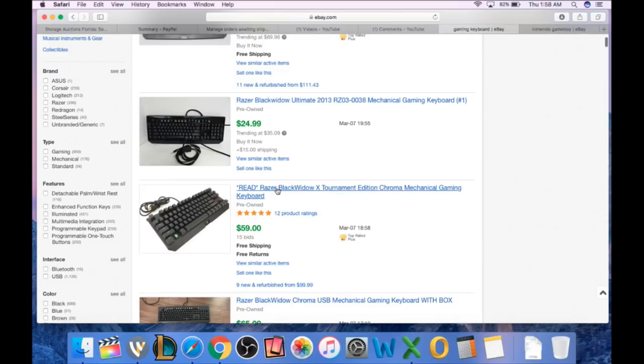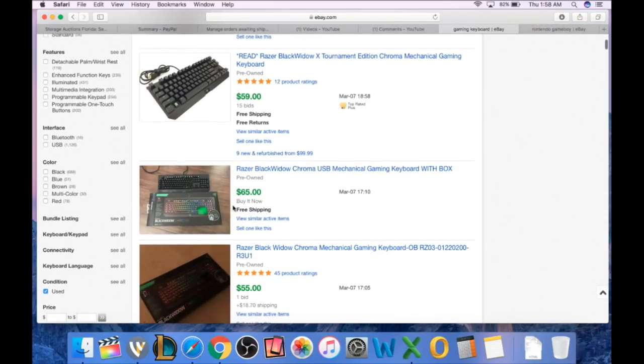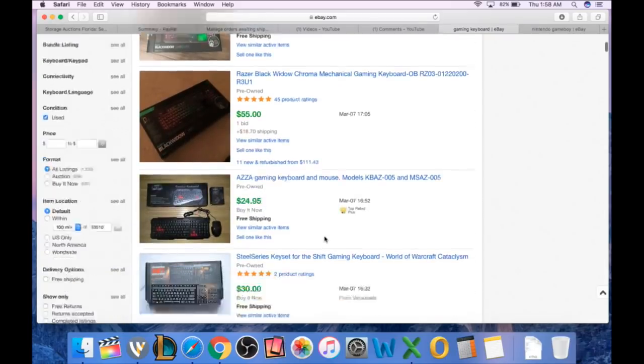Here's a 59 Razer Black Widow X Tournament Edition. That one's a little weird. This one is probably my exact keyboard. I think it is. This is 65 used. The Black Widow Chroma, yeah. So mine was like 80 or 90 brand new, and I got it offline. I think retail is like 120. So definitely look for these gaming keyboards.